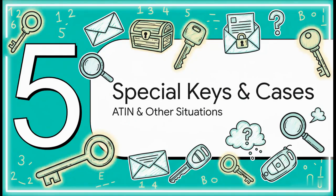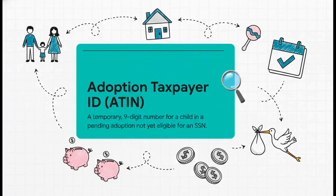Okay, we've covered the two heavyweights, SSN and ITIN. But what about other situations? There are a couple of other special keys out there for very specific circumstances. Let's look at one for adoptions, and then another for a truly unique and tough situation. So, meet the ATIN, or the Adoption Taxpayer Identification Number.